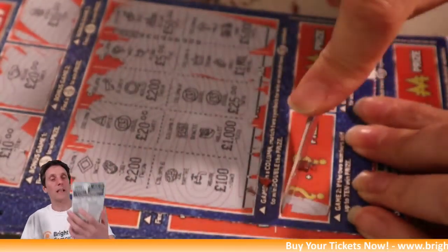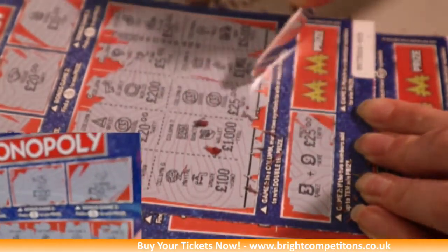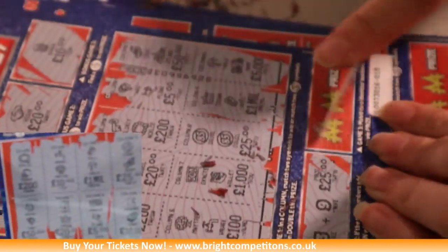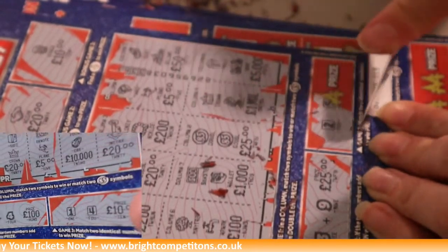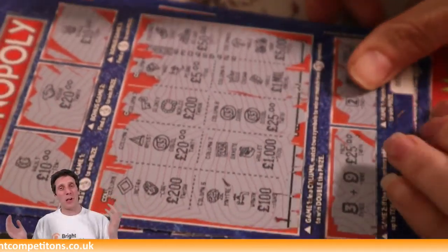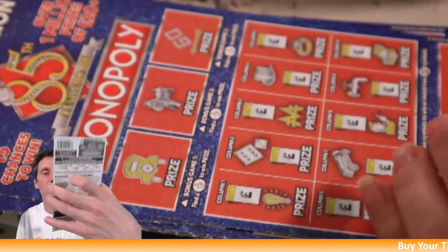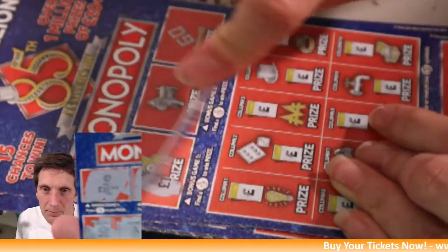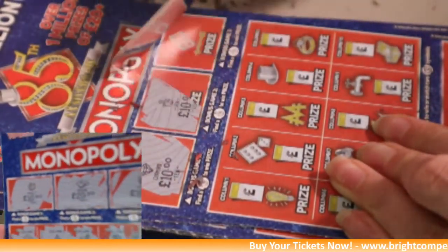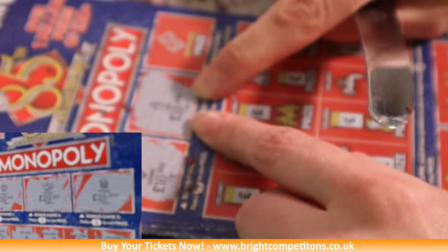75 quid we're on. This one was not the winner. There you go. Not a winner. But straight away, we've got to be beating the record now. Fantastic. Look at this one. There you go. Top of the card there. Let's focus in. Oh, we've got another tenner already.